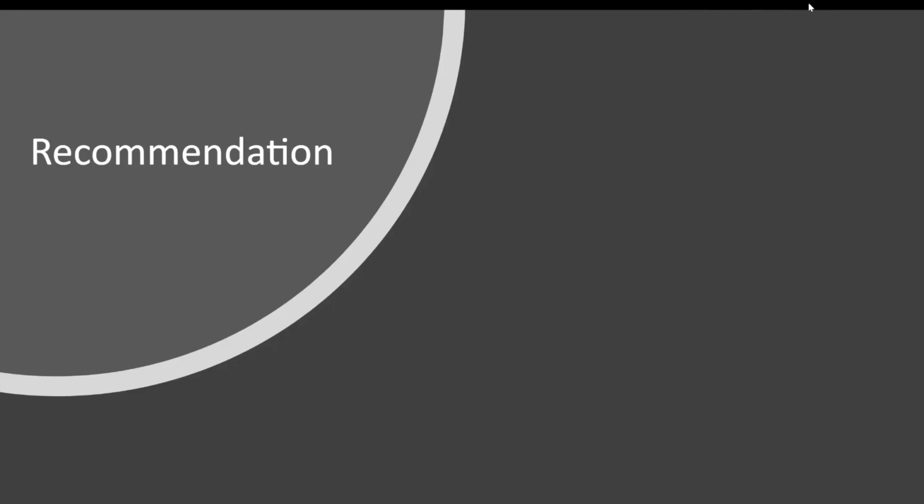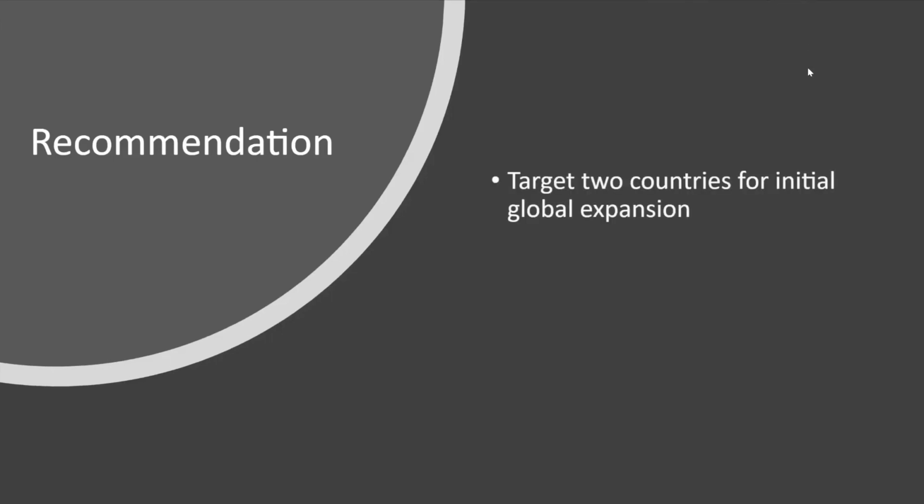So now that we've explored these different global markets for 7-3 Distillery as potential new markets for export of their products, we wanted to look at some recommendations and consider that 7-3 Distillery could not actually expand immediately into all of these markets. So our primary recommendation is that 7-3 Distillery target 2 countries for initial global expansion. Those 2 countries would be Spain for gin and bourbon and India for rum and whiskey. And there are some really useful advantages to choosing this strategy.